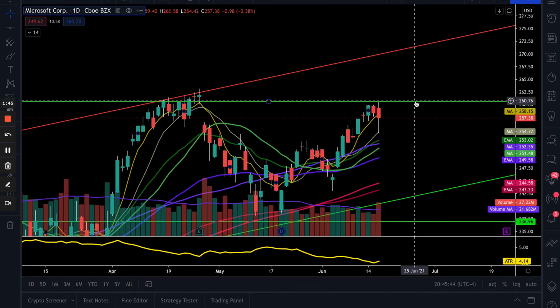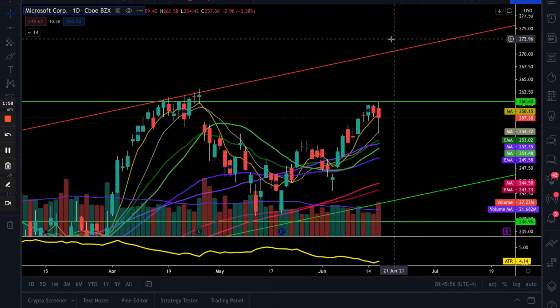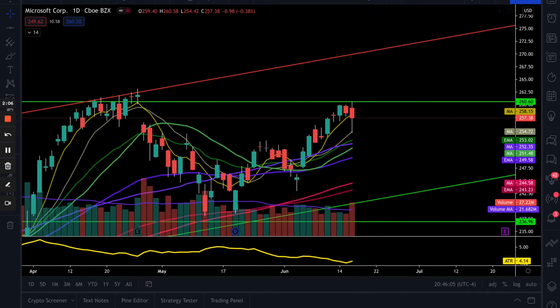So I may look to go a month out on these contracts. I may scalp some weeklies and at the exact same time enter some maybe July contracts, and then just go ahead and day trade the weeklies. Depending on the move we get, I could trim the swing position and basically turn it into a free play if we get a nice $2-3 move.